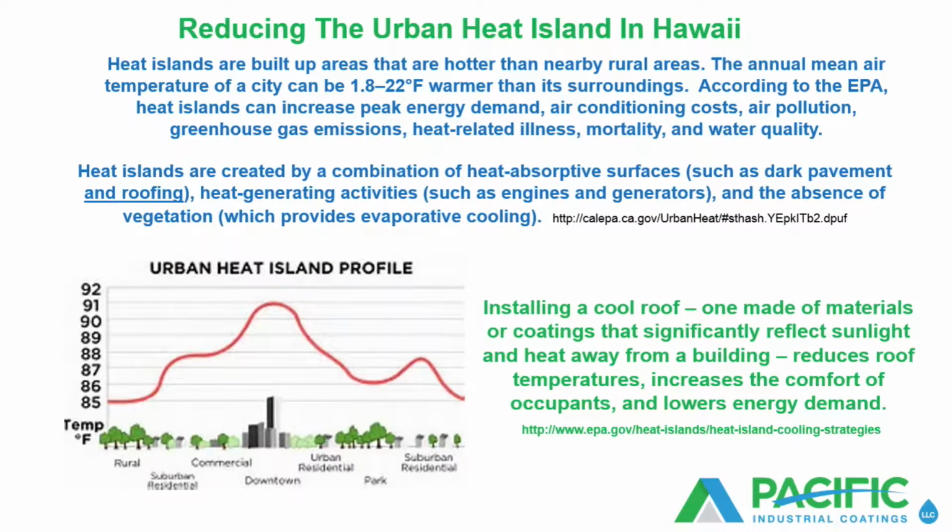Yes. Yeah. So one of the big things, if we skip to reducing the urban heat island effect in Hawaii, maybe you know a little bit more about this. This is something I'm just getting exposed to. But basically, buildings that are built into the infrastructure of a city tend to be anywhere from 1.8 to 22 degrees warmer than the surrounding areas. And so by applying our products, both the roof as well as the interior foam, you greatly reduce their energy costs.